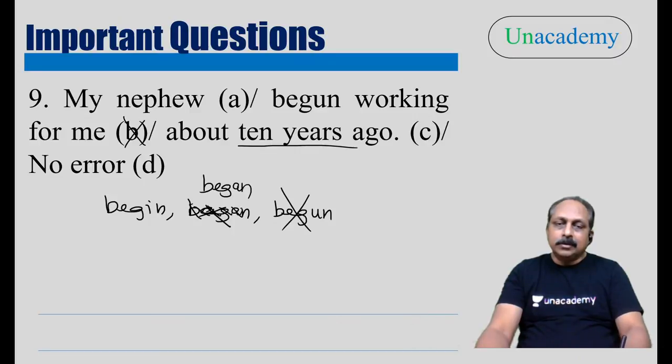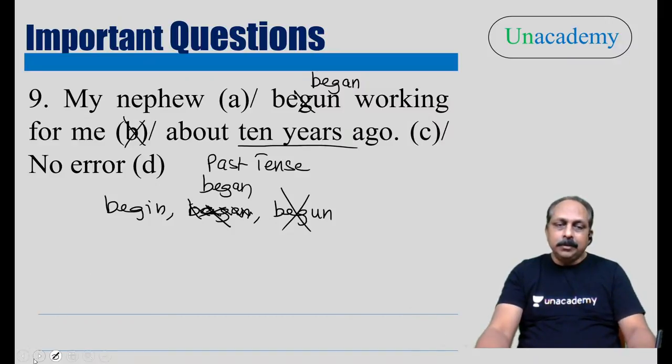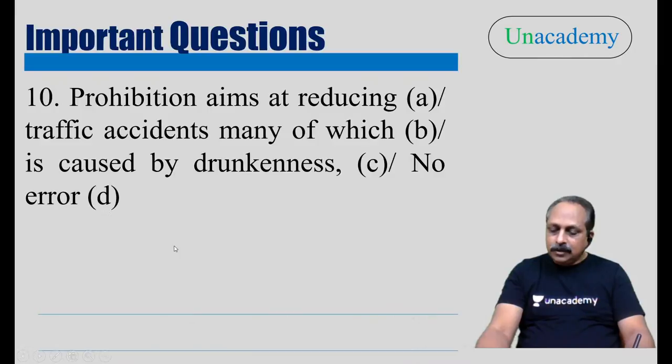Begin, began, begun. So the answer is, it should be began working for me. So what is this question about? It is about past tense, simple past tense, as simple as that. Let us go to question number 10, the last one related to error location.